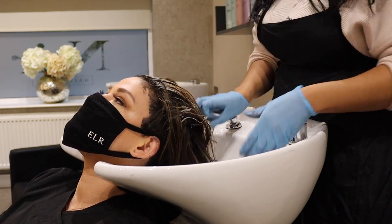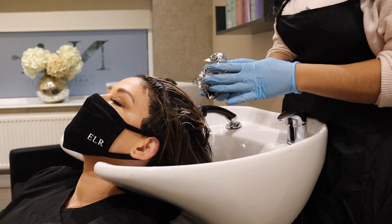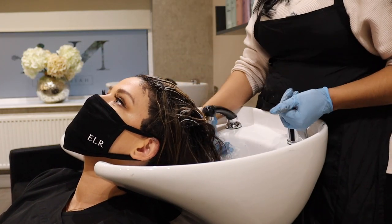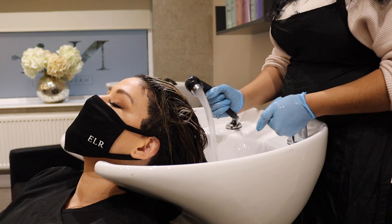Shampoo with the Alterna My Hair My Canvas shampoo, which is sulfate and paraben free, and then we're going to pop the toner on all over. We've left the bleach on for about 35 minutes. We've not left it on too long as we're not wanting to lift your hair that light, we're just wanting it more of a caramelly sort of sandy blonde.